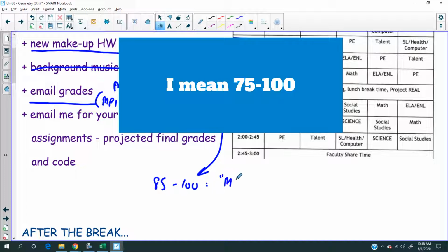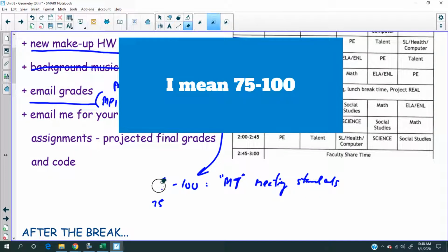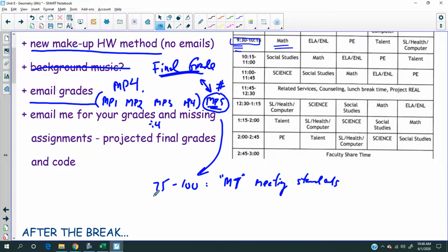In this final grading policy, if you got between an 85 and 100, you will receive a code called MT, which stands for meeting standards. It means you did your job, you learned what you had to learn, and you're good to go into the 7th grade. Hold on, let me double check. Oh, no, it's not 85, it's 75. Correction: if you got between a 75 and 100, you're good to go. You're ready for the 7th grade.